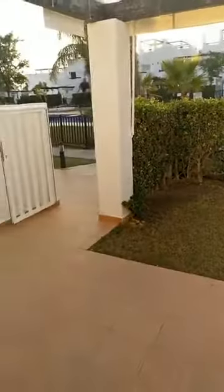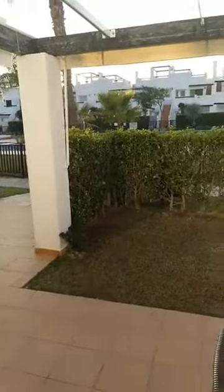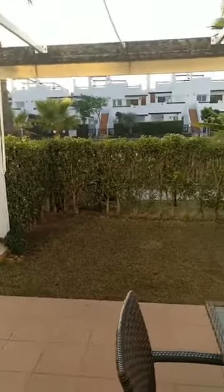Again on the terrace. There we go. It's an ideal position, I think, because it's pretty close to the pool.